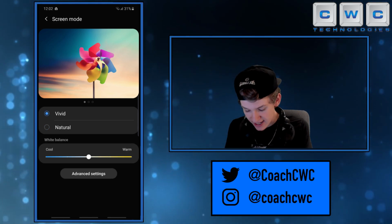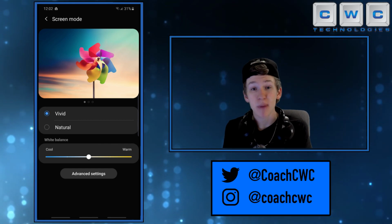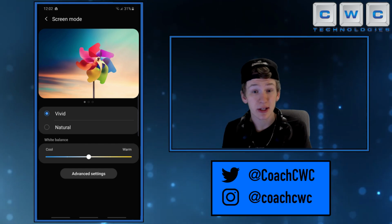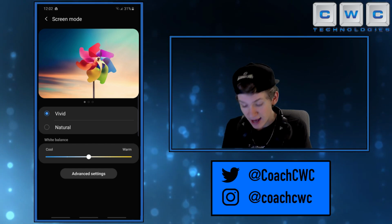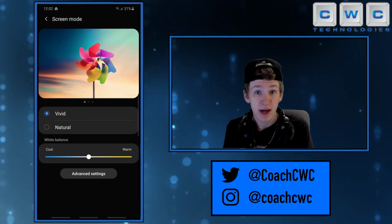However, I gotta say, I do personally enjoy having the vivid, oversaturated colors. It just pops on these Samsung displays. Yes, it's not necessarily true to life, and if you're planning on doing a lot of photo editing on your phone, then maybe you want to go ahead and turn that off. However, for most people, including myself, I personally do prefer the more vivid mode. Things just pop on it. It's very easy to change back.